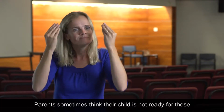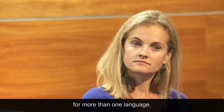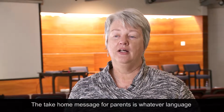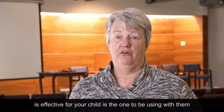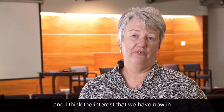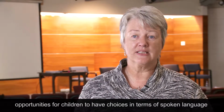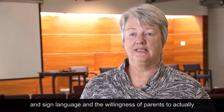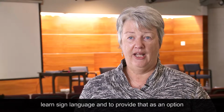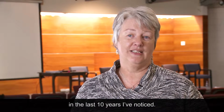Parents sometimes think that their child is not ready for these multiple languages, but we were saying they're absolutely ready for more than one language. The take-home message for parents is, whatever language is effective for your child is the one to be using with them. And I think the interest that we have now in New Zealand Sign Language means that there'll be more opportunities for children to have choices in terms of spoken language and sign language. And the willingness of parents to actually learn sign language and to provide that as an option for their child is amazing, and quite a change in the last 10 years I've noticed.